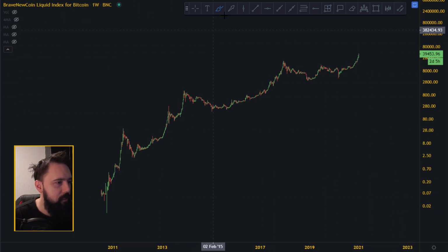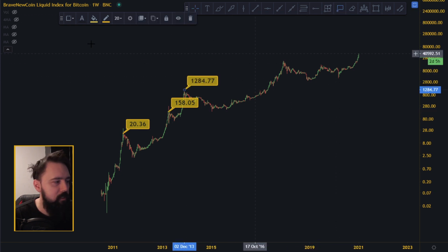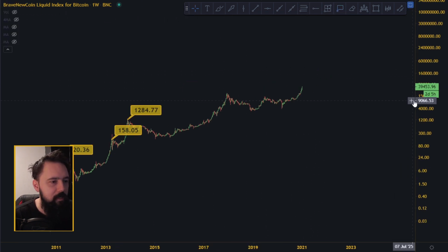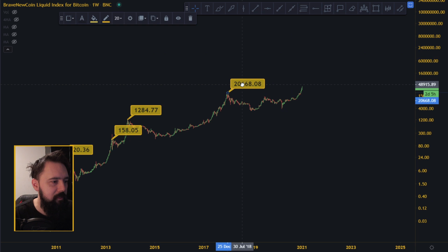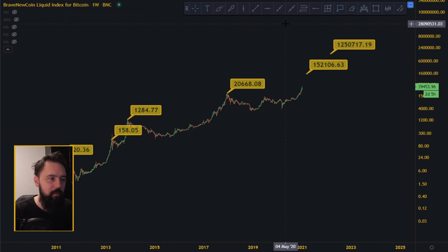Now see also this price target over here is around 24, like we can say it was 20 just to make it the same. This like 20, right? This is then 158, and this top over here is 1,200. So if we are to get something that looks the same, this is around 20,000, a little bit under, right? Then you're gonna have this pump over here at under 50,000, something like this, all the way up there, and then we're gonna get a correction and all the way up to 1,200, something like that. So that's what I'm thinking is gonna happen.